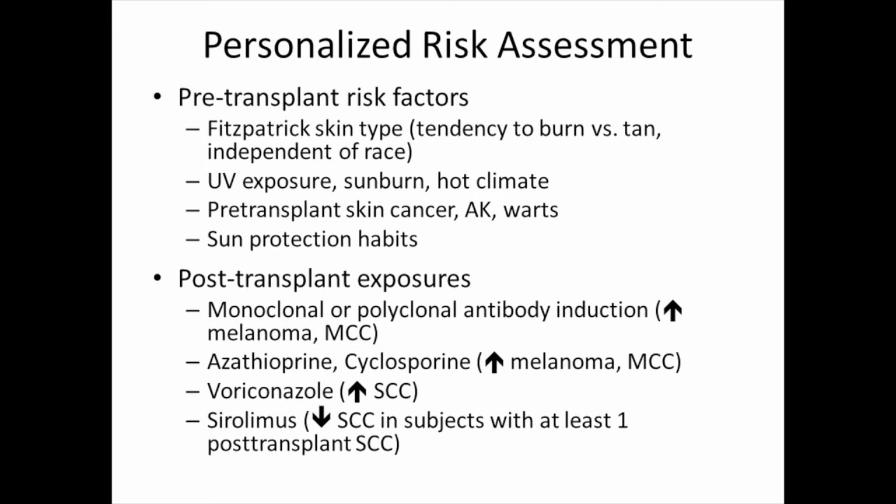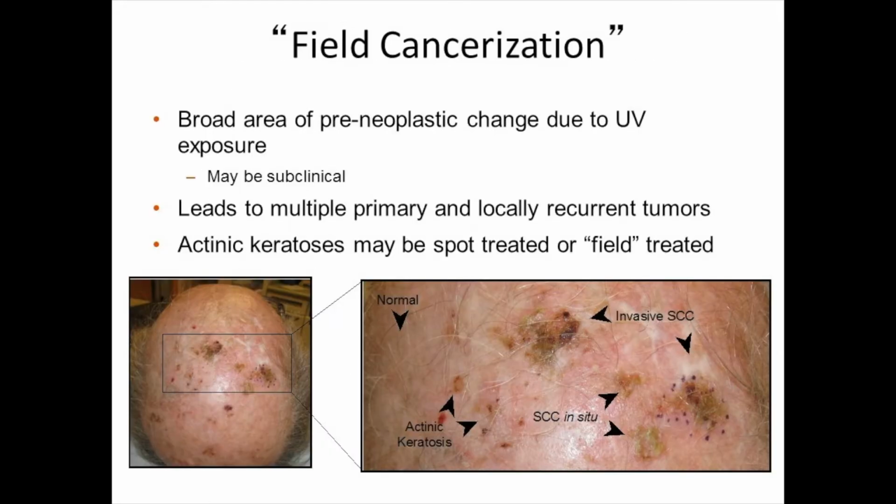So when I see a patient, what do I do? I do a personalized risk assessment, and again, these are the same features that we've talked about earlier. And I assess patients for what I consider field cancerization. So I'm going to switch now and talk about things that we can do to help treat our patients who come in for screening or come in at high risk for skin cancer for evaluation of concerning lesions.